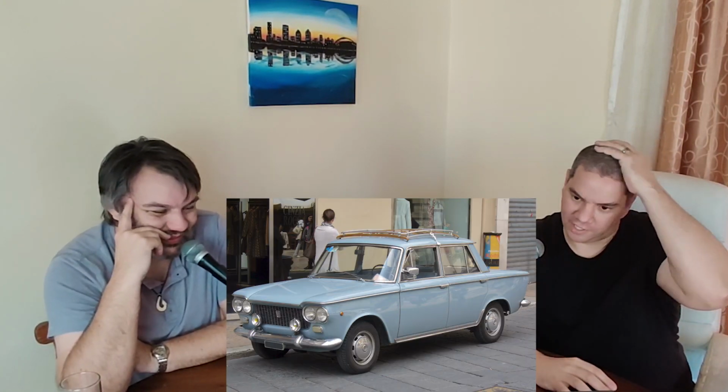Last car my dad had, well, it wasn't his last car, but this was an interesting one. A Fiat 1500. Oh, good Lord. So he had bought this car, and in fact, he just abandoned it. So what had happened was he had lost his job, and he was living with a friend of his.